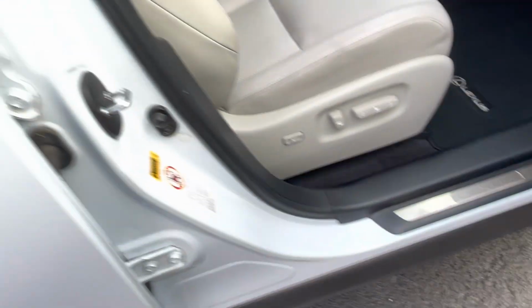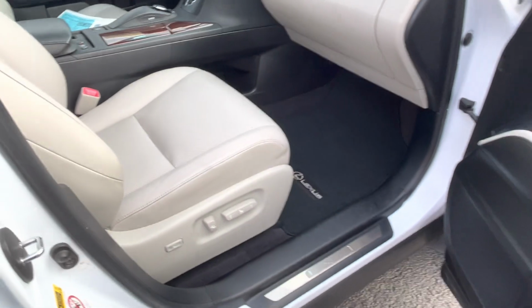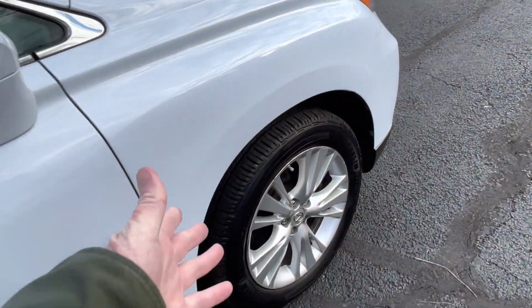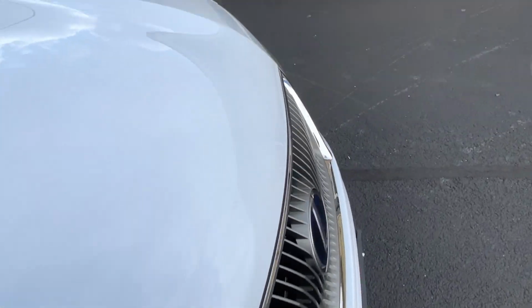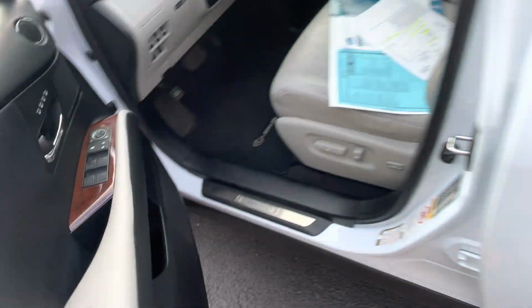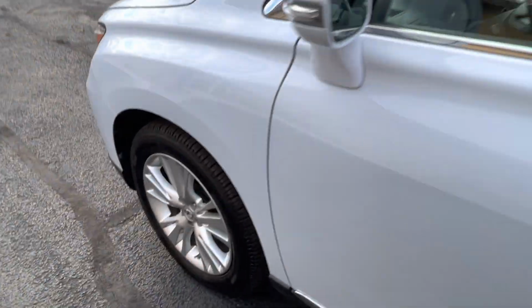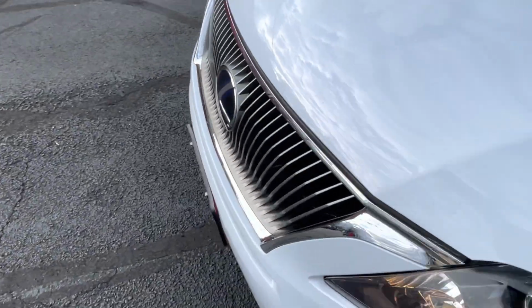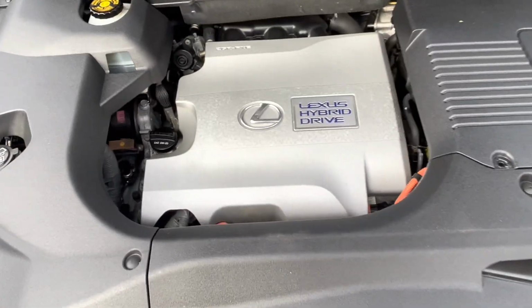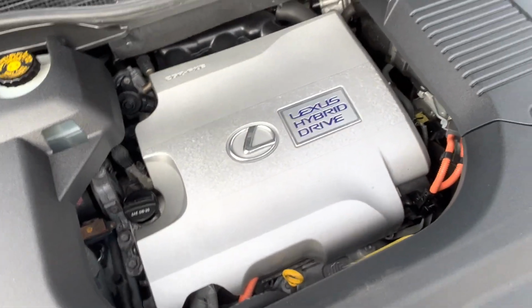Oh, now you'll be able to hear the gas engine now that the engine's come on. The power seat right there on this side as well. The gasoline engine is running now, so let me open the hood. It'll probably turn off before I get back under the hood. I've driven this car a couple hundred miles, I would say, and it drives great. It's nice, quiet, smooth.